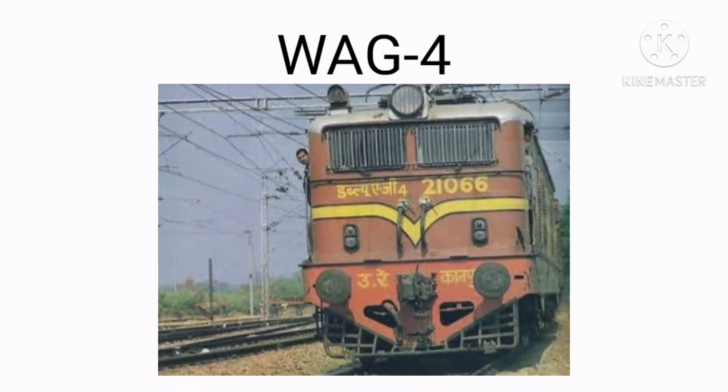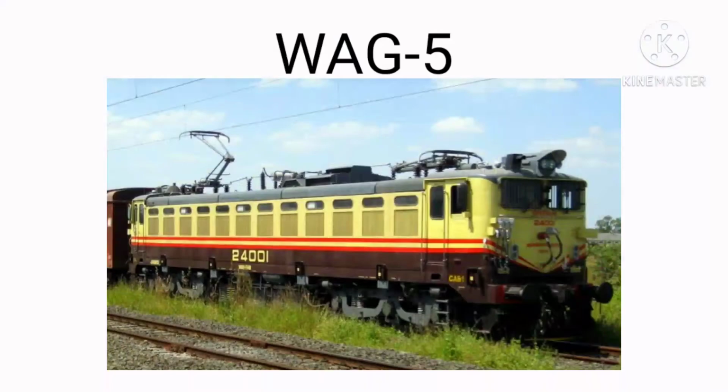WAG4 is a class of 25 kV AC electric locomotives that was manufactured by CLW in the late 1960s for Indian Railways. The model name stands for broad gauge, W; AC current, A; goods traffic, G; engine 4th generation, 4. They entered service in 1967.